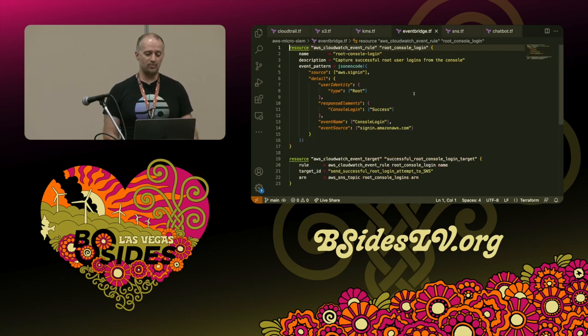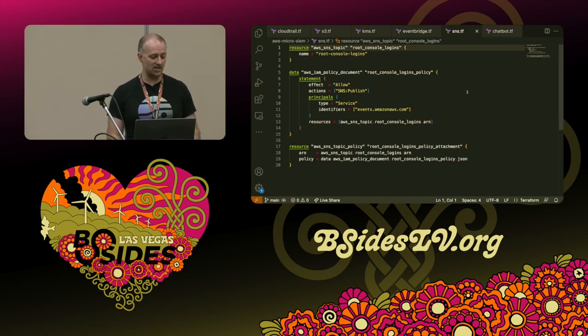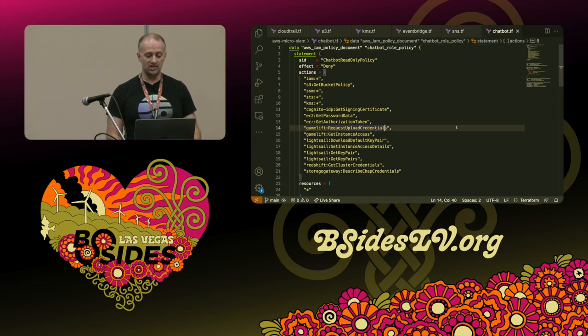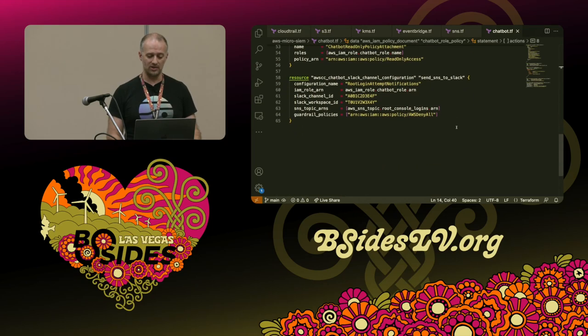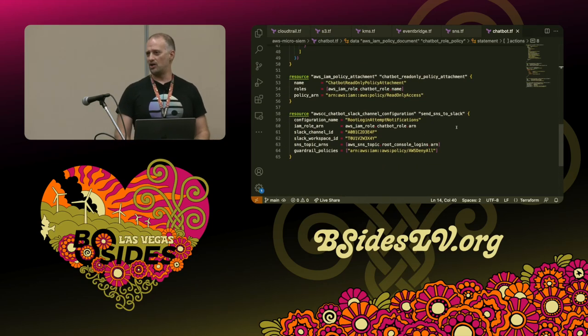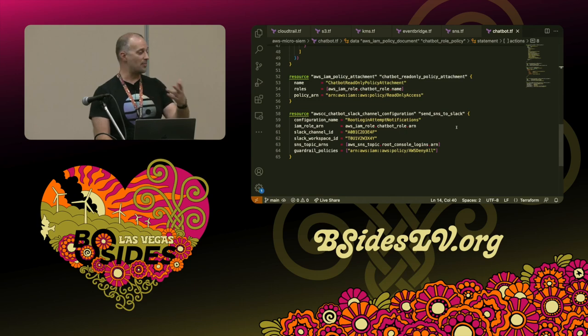And then there's the EventBridge rule, just like what I was showing in the screen capture. Here's the definition of the SNS topic and the attachment of the policy. And here's the chatbot with all of the restrictions that I created for it saying, you can't do this, you can't do this, you can't do this. All you can do is send a text or a message to Slack.